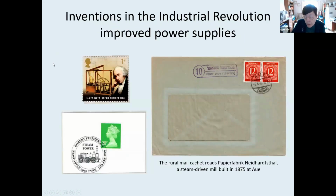And as the Fourdrinier machine was being developed and improved, so other inventions in the Industrial Revolution led to improvements in the way mills operated. Work by James Watt and Robert Stephenson, for instance, on improving steam power paved the way for steam-driven mills. And water turbines were introduced in some mills in the later 19th century. So we've got an example here of a steam-driven mill from Germany.